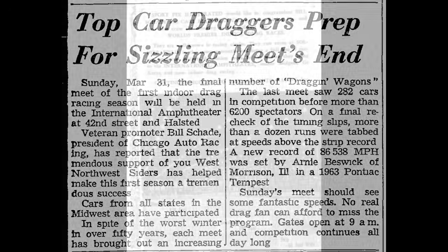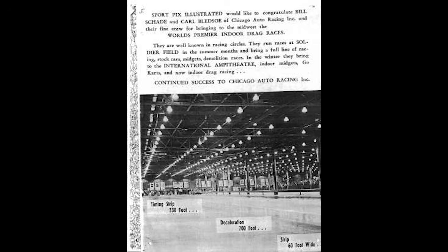As you can tell by the end of the 1963 season, these races were massive and they were drawing all the big names from the Midwest. You heard Arnie Beswick's name in those stories. The speeds were increasing, and yes, Coke syrup was being used to aid traction on the starting line, but the racers kind of said it had limited effect.